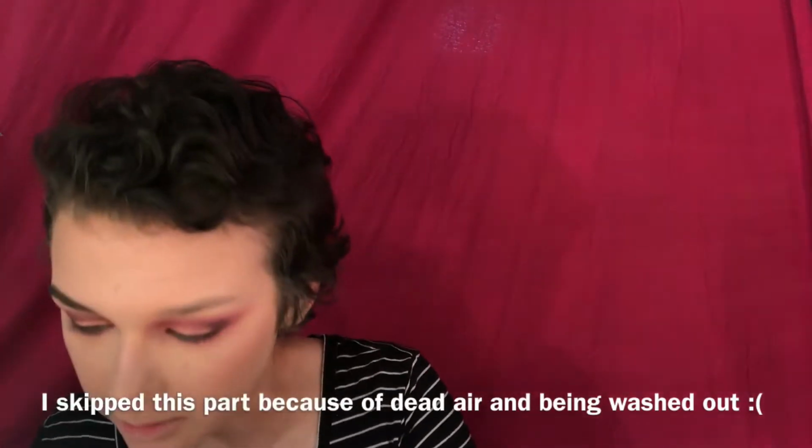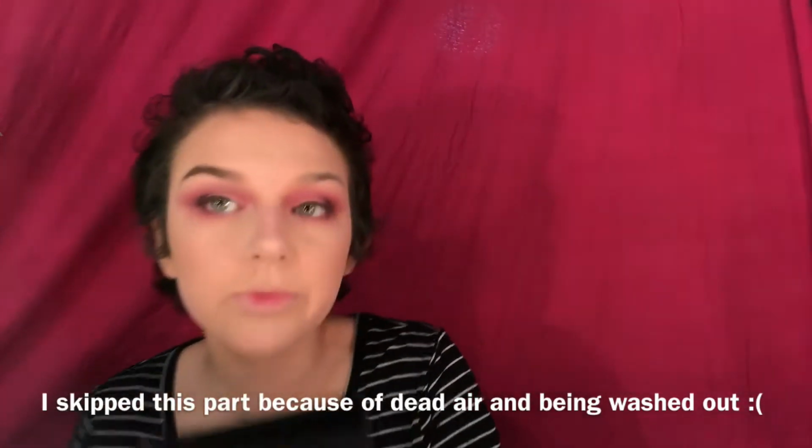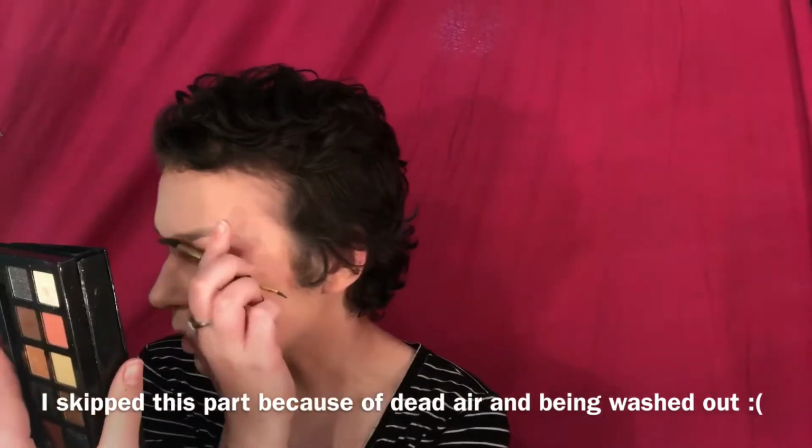So I'm going to go do the other eye, and then we're going to continue on with the face, because we still have to do my brows, and we're going to figure out how we're going to do that, because I am scared. Okay, so we're one brow down. It's not the best brow, but it's a brow.